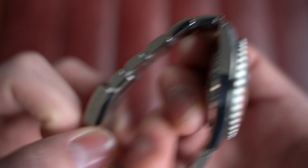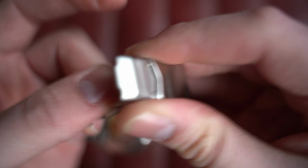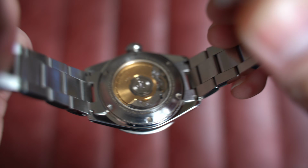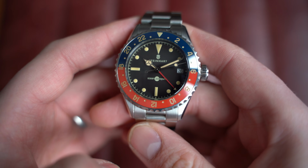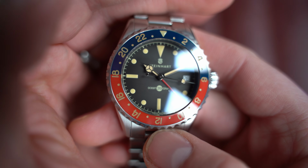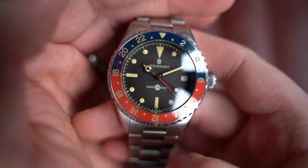Anyway, now that that's out of the way, it comes on an Oyster bracelet with a folding clasp with a safety lock, which is all milled, which is very nice. Exhibition case back right there with the golden plated rotor, and that's an automatic ETA caliber 2893-2. And this one's from February 2020 with its box and paperwork ready to be worn and enjoyed. There is a small nick on the crystal, which if I get the right light, you can sort of see it where GMT is. Hopefully you can see that anyway.